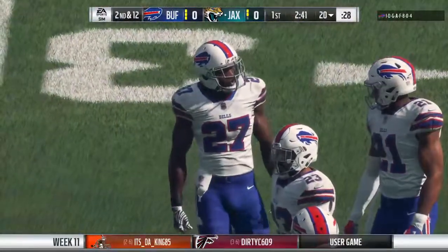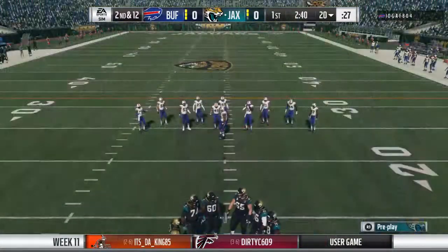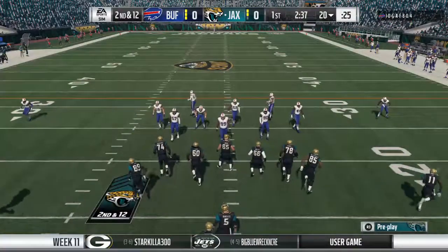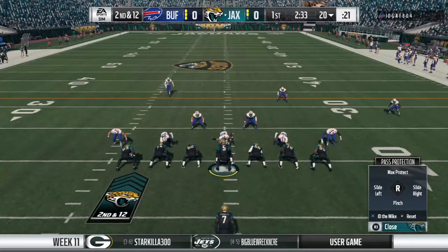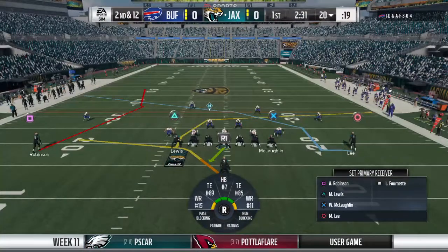So disruptive. What makes him so disruptive? I think it's strength. If you see his upper body, I mean, he's got some strength up there and some really good hands, but he's got some surprising quickness as well to get him upfield.